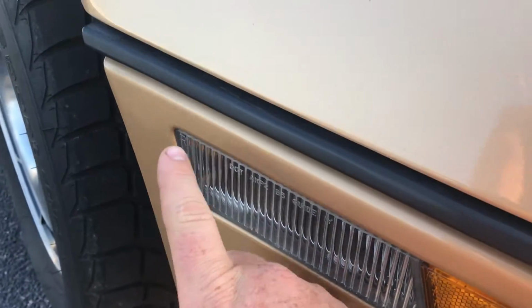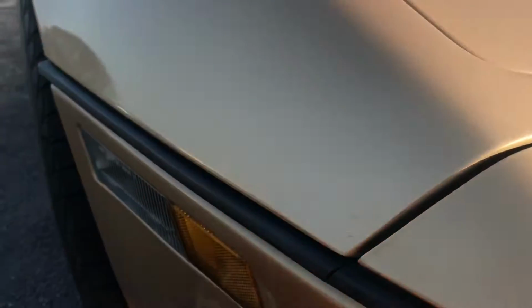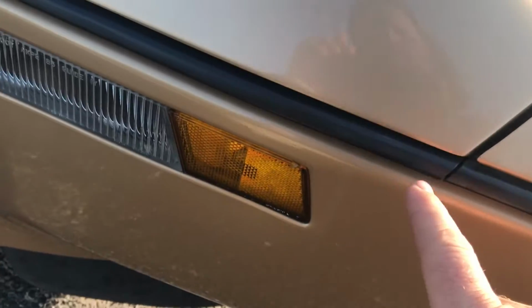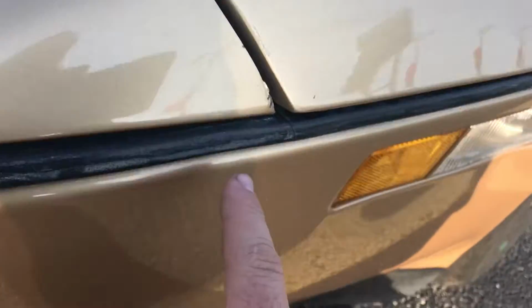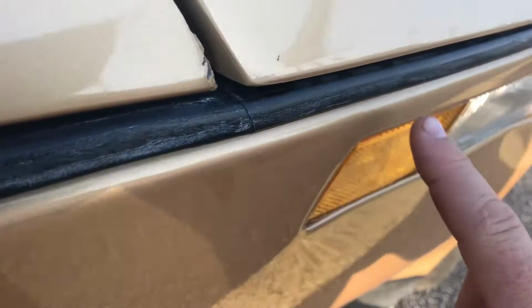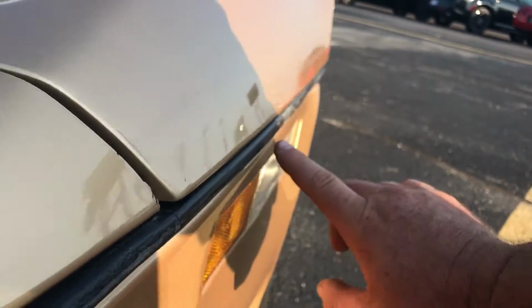And then you come over here and look at the other side of the bumper. Bumper straight there. See how it looks there. See the body lines here. You look around like this. Body line's messed up. You can see how the bumper's not where it should be.